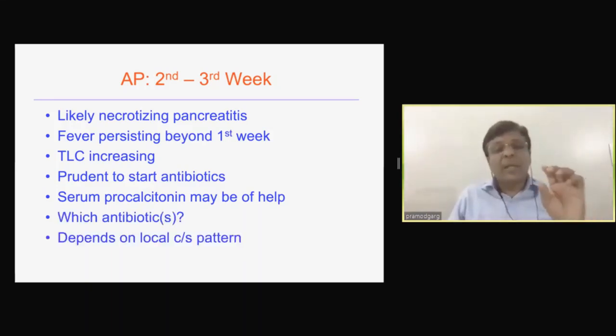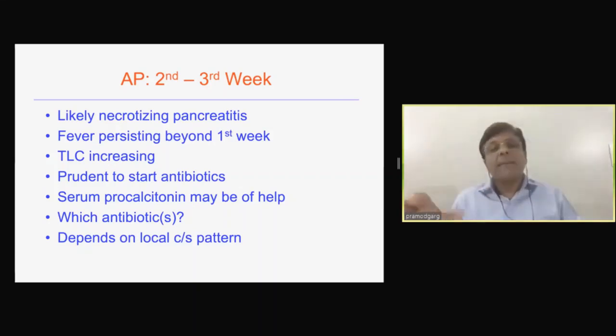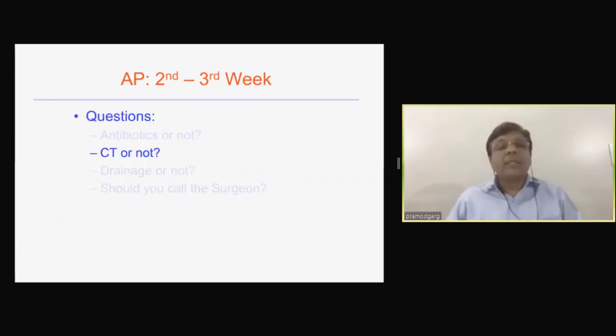Which antibiotic will depend on your local culture sensitivity. For example, in our hospital now, most patients have resistant infections. So we start them right away with either piperacillin tazobactam or cefoperazone sulbactam. That's our first antibiotic, because otherwise they have resistant infection. If fever persists, you're not happy with one antibiotic, and you suspect Pseudomonas infection, then we can give a second antibiotic. But usually we give one in the beginning on an empirical basis.